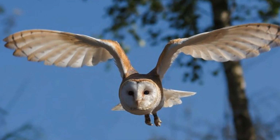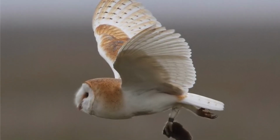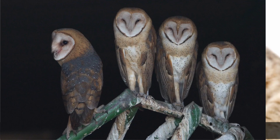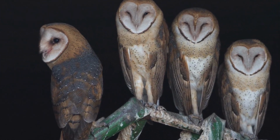If cats aren't your thing, you can try and attract barn owls. Barn owls are also natural predators of mice. Just one family of these owls can devour 15 mice in a single night.